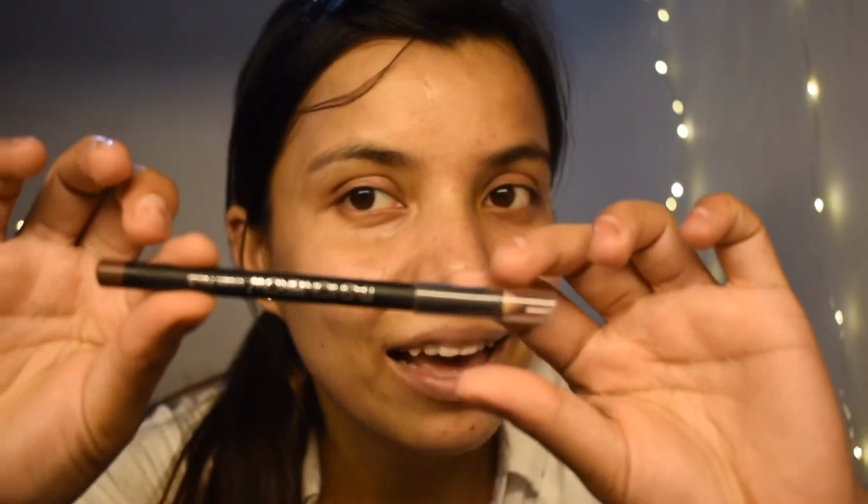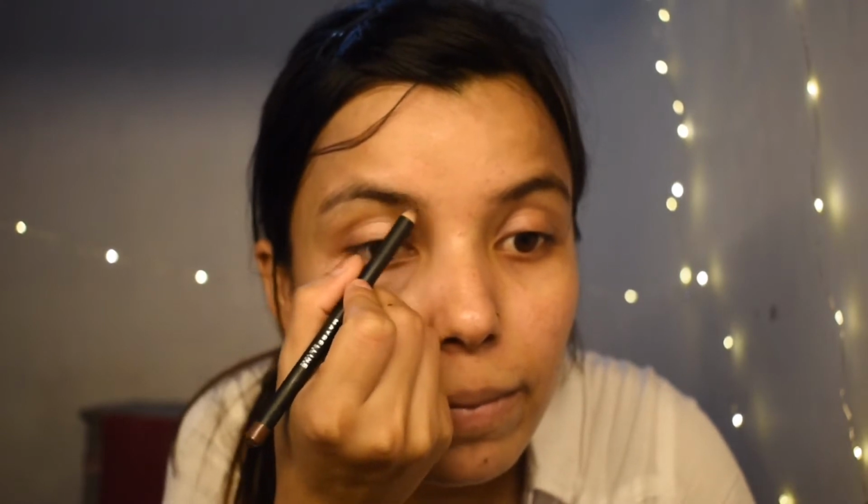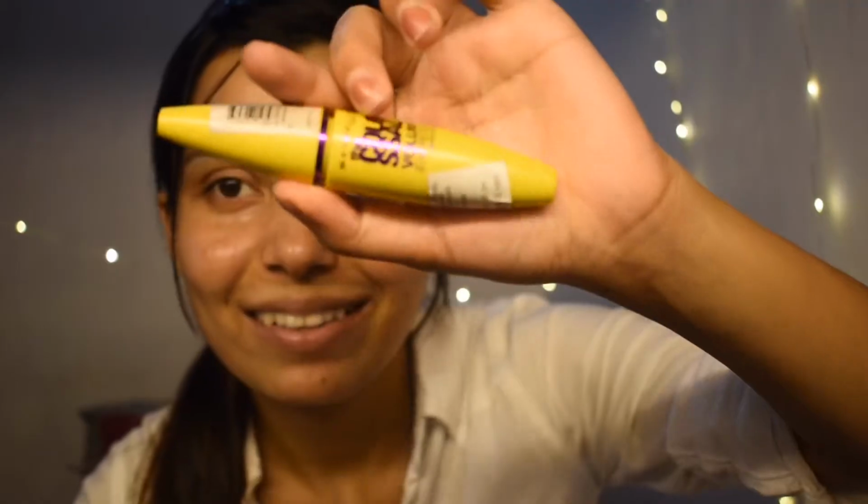and then I'm going to apply eyebrow pencil, and it just defines your eyebrows, and then I'm going to apply mascara. And mascara is also very good for your eyelashes because it refines them. And kajal as well, I always apply.